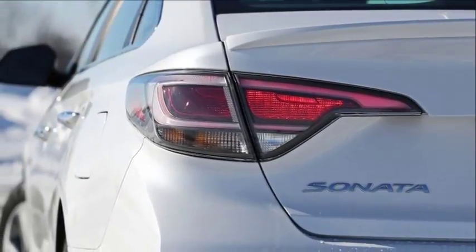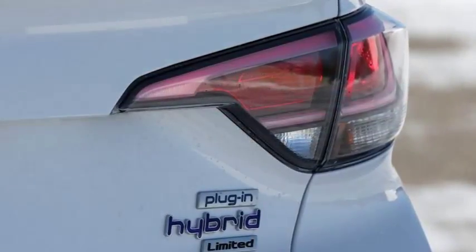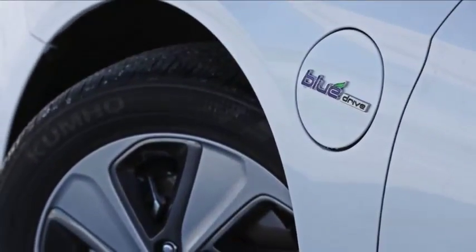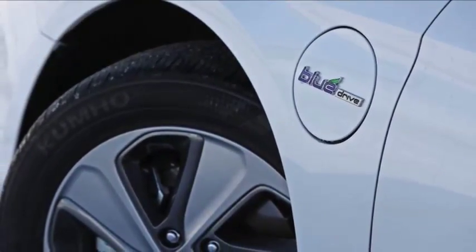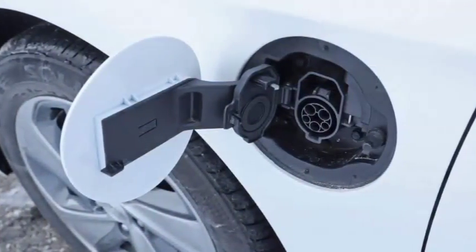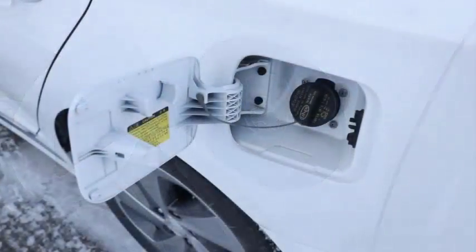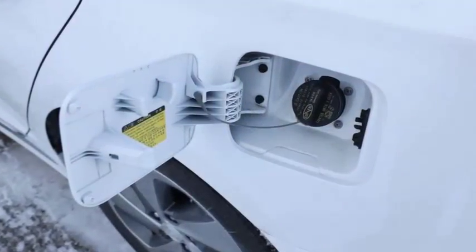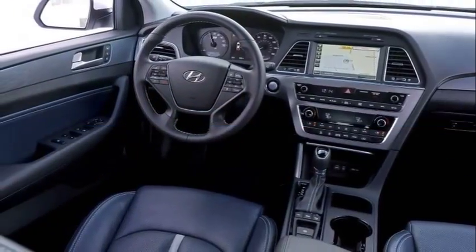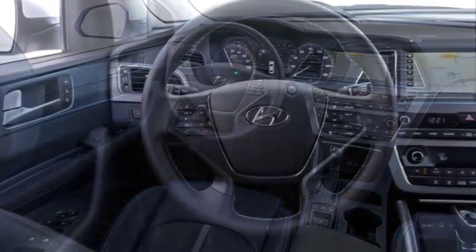That 99 figure may bear some relation to reality, provided you have a short commute, are diligent about plugging in at every opportunity, are phobic about visiting gas stations, and provided you have no need to visit your aunt in Poughkeepsie or anyone else far from your home. Of course, once you've discharged the lithium-ion battery pack, there's good old gasoline-fired combustion to fall back on.